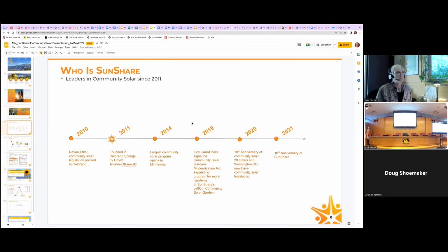This is a timeline. Most people don't know that the whole concept of community solar started here in Colorado in 2010, and then we were founded in 2011. That makes us the oldest company in the US doing this. Shortly after that, other states began to take up their own version of community solar, Minnesota being one of those. We moved up into Minnesota in the mid-teens, and our first garden was turned on, I think, in 2016 up in Minnesota. We are not building new gardens there right now. We are focusing on Colorado at the moment, although my understanding is that we do have some plans for some gardens in Minnesota in late 2023.